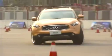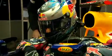In Formula One, obviously we have a big engineering group behind us. Now this would be completely different, trying to design a car for a lot of people, not only for racing drivers.